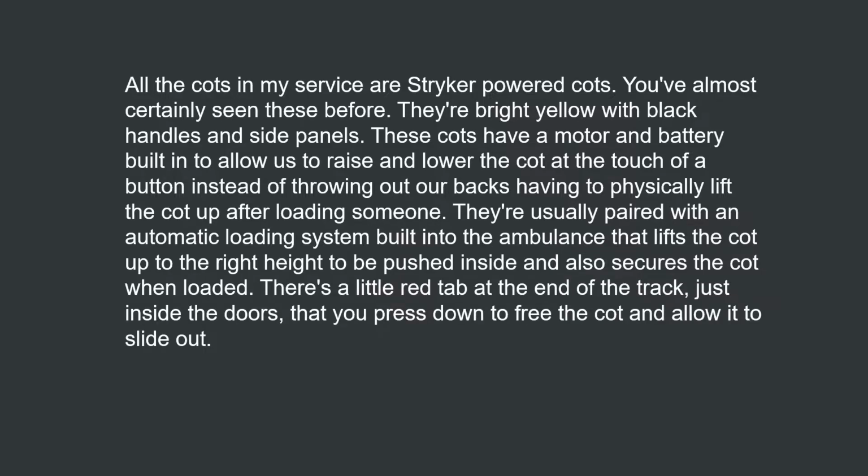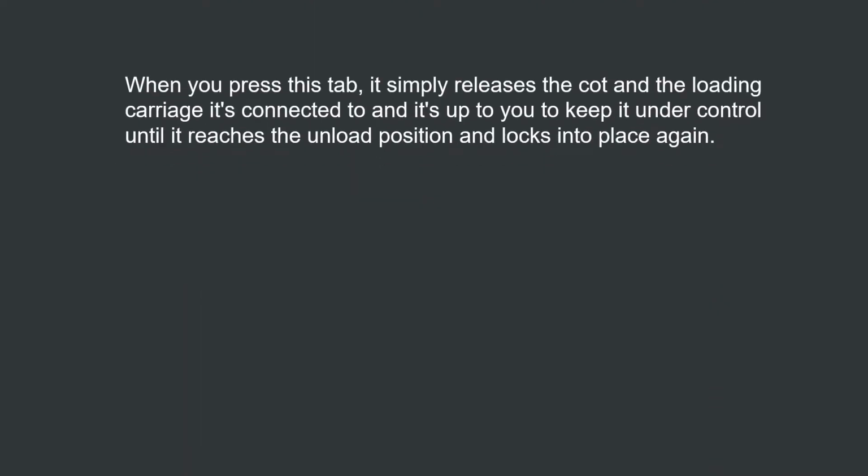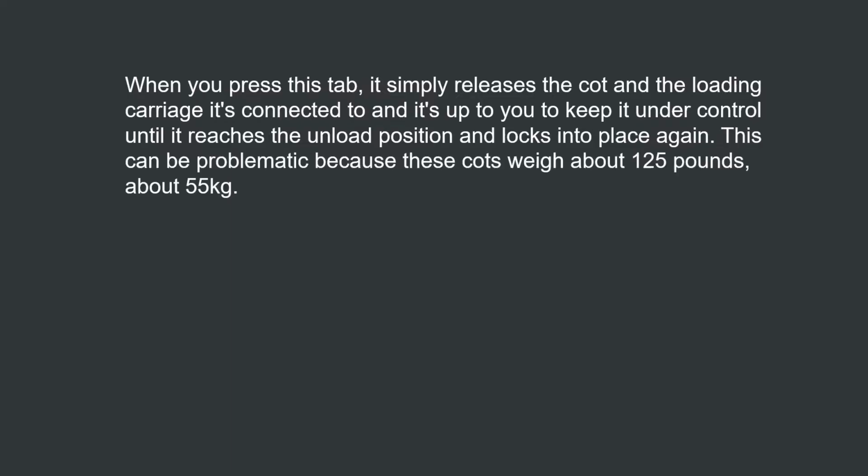There's a little red tab at the end of the track, just inside the doors, that you press down to free the cot and allow it to slide out. When you press this tab, it simply releases the cot and the loading carriage it's connected to, and it's up to you to keep it under control until it reaches the unload position and locks into place again. This can be problematic because these cots weigh about 125 pounds, about 55 kilograms.